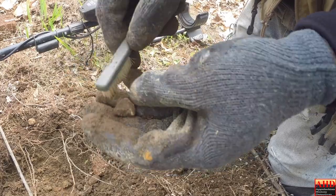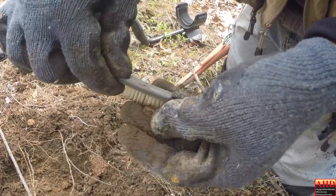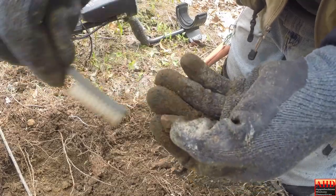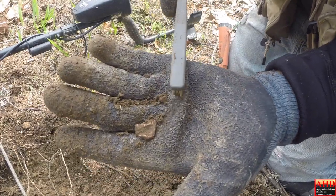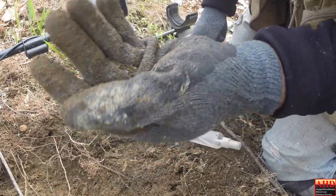What this is, it's a piece of lead. And I bet you what this is, a piece of lead. And I know you guys might not be convinced, but it is. It's lead, and I think it could be from a bullet. All right, let's keep going.